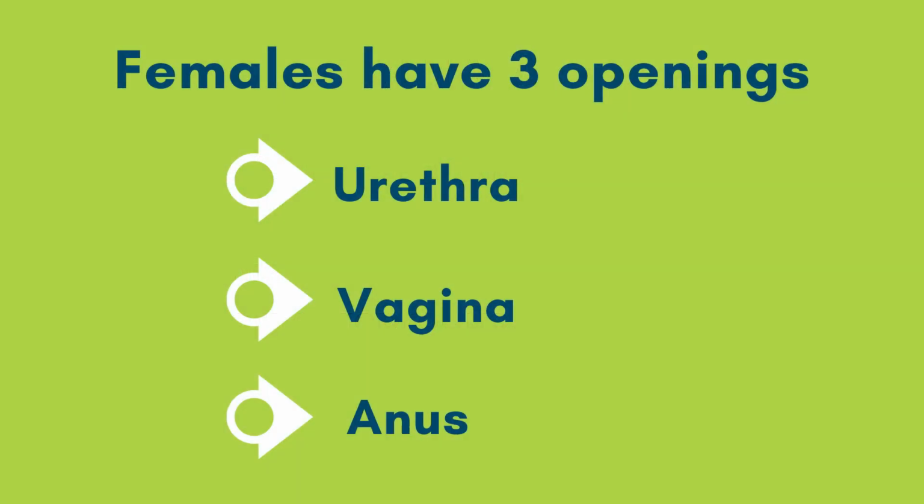Females have 3 openings between their legs. First, there is the urethra, which is the tube where urine leaves the body. It is the opening just above the vagina. It is not part of the reproductive system, but part of the urinary system. Next, the vagina is the opening between the urethra and the anus. This is where a baby comes out. Lastly, the opening at the end of the digestive tract, where feces or poop leaves the body, is called the anus. It is not part of the reproductive system, but instead part of the digestive system.